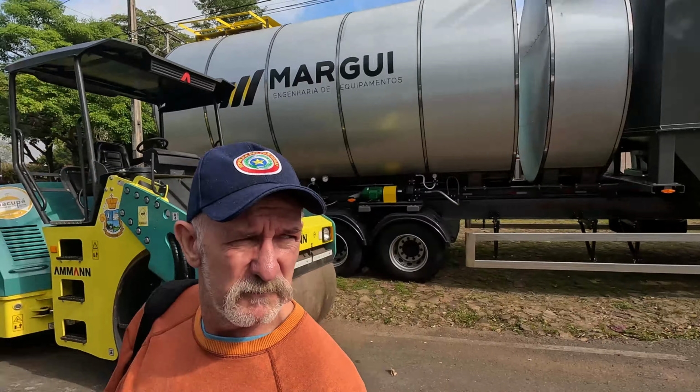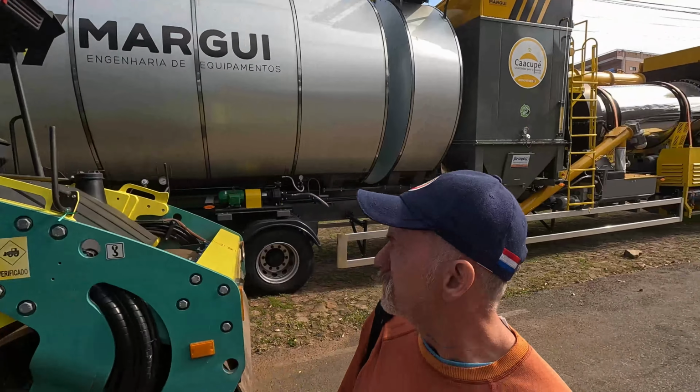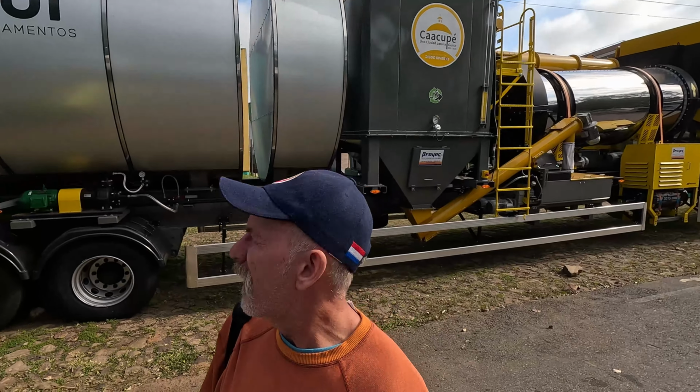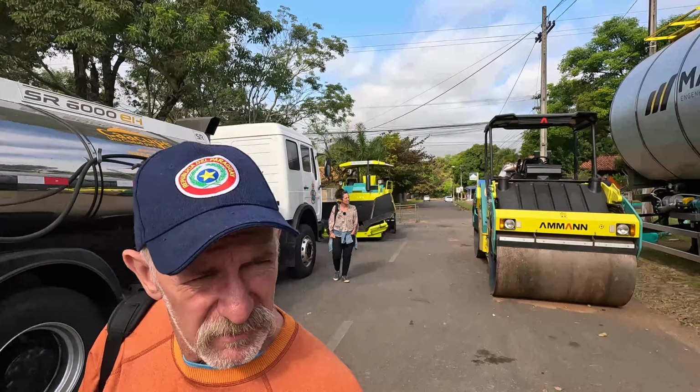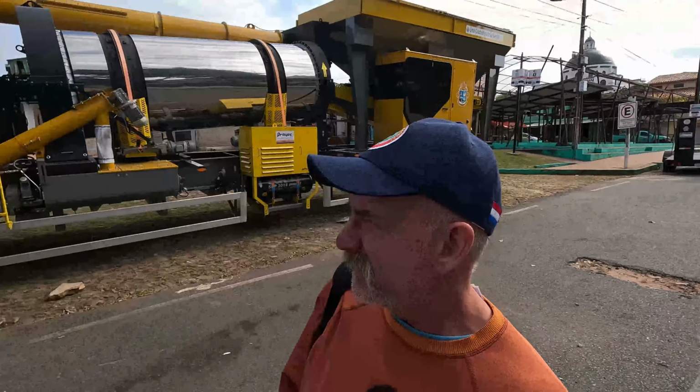That's nice. They've got some really cool stuff here. I don't know what this massive thing is in the background. It looks like some sort of spaceship. I think it might be a tar thing. But man, it's clean. So there you go. Just to show you that we're in the 21st century here in Paraguay and got all the gears to keep this place rocking.